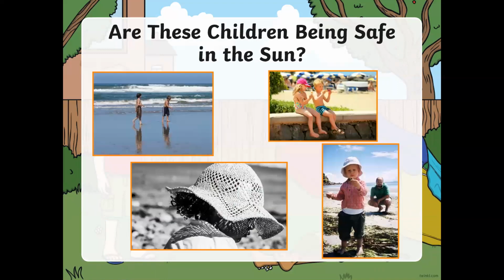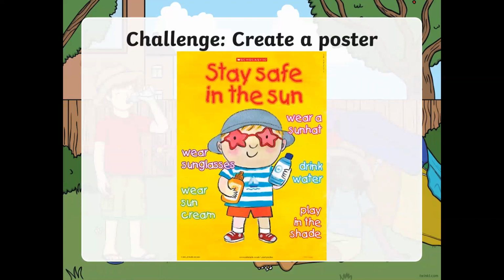All right. So on Teams, you've got 2 very short activities to do, and I look forward to seeing your posters. All right. Thank you for joining our sun safety lesson, and make sure that in the next few days, you do try and follow as many of these tips as you can to stay safe in the sun.